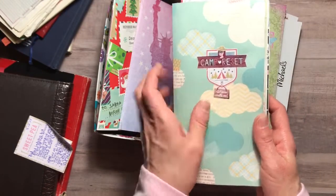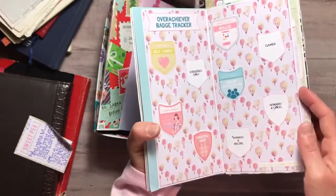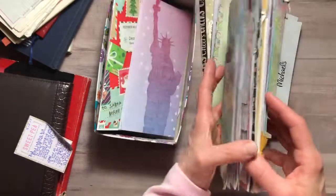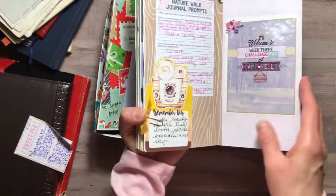because I did Camp Reset. I know I mentioned that in at least one of my videos. And so this was fun. I loved it. See there, I was tracking my water. I was getting better. But this was really fun to do. I loved this whole thing.